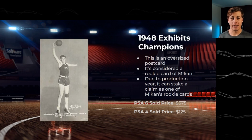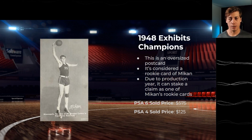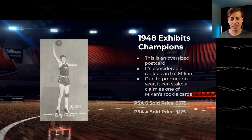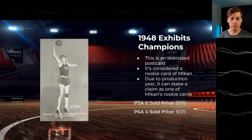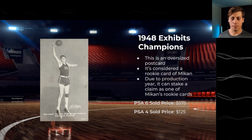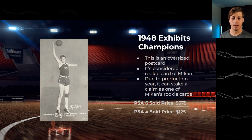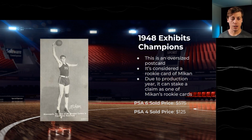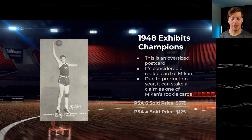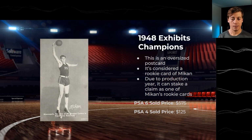Exhibits. So most people know about exhibits either from the baseball side of things or some of the early boxing or non-sports. There's also quite a bit of exhibits from the 1920s all the way through the 40s and 50s. But regardless, it's an oversized card. It's not as desirable as some of the other Mikan cards which are already featured. A 4 is about $125. A 6 has sold for $575. What I will say is they have thicker cardboard, so it is a little bit easier to find these in higher grades. But it's a pretty good entry-level Mikan in my personal opinion.